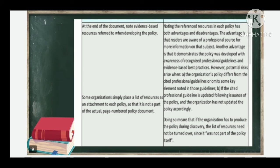Another recommendation: at the end of the document, note evidence-based resources referred to when developing the policy. Noting the reference resources in each policy has both advantages and disadvantages. The advantage is the readers are aware of a professional source for more information on that subject. Another advantage is that it demonstrates the policy was developed with awareness of recognized professional guidelines and evidence-based best practices.